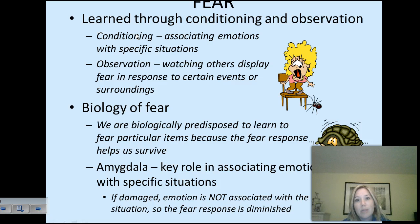We're biologically predisposed to learn fear because fear responses in some situations help us to survive. So as was previously said with that comment on evolutionary psychology and how some of this stuff has been predisposed in us to help us survive, this is very much one of those pieces.